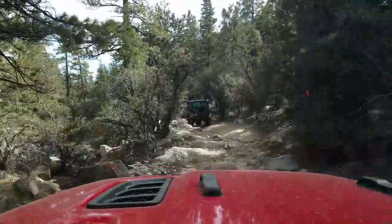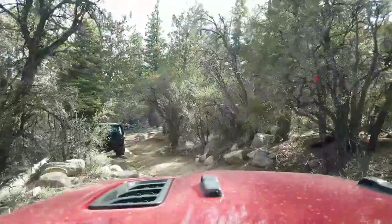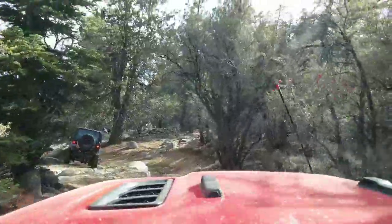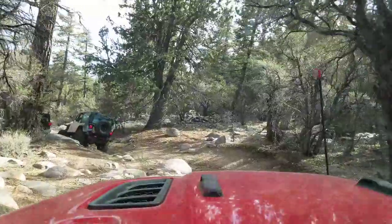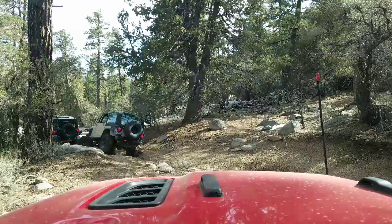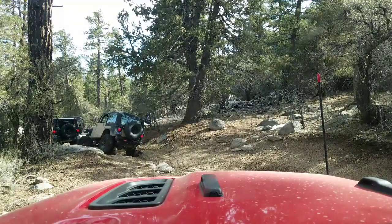All right, at least you had a group to be with. Oh, I think he has a group of buddies in the Jeep that is keeping him having a good time. Oh, that's nice. Well, he's got fewer buddies than he started the trail with anyways. I think we're on the exit rock garden. At least they got the open diff Jeep in the middle now.